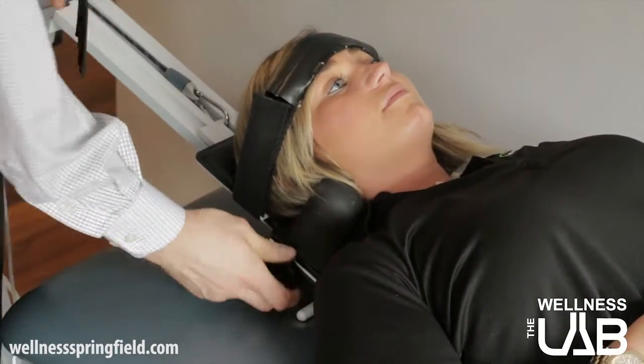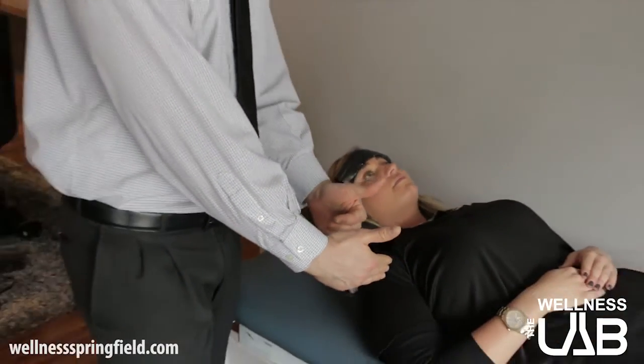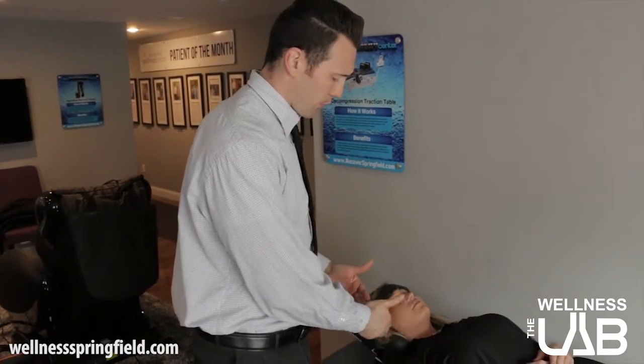And then once this starts pulling, what's going to happen is that it's going to stretch and pull to a point, relax back down, and what we're doing is just oscillating back and forth between those two. We're trying to pump those discs, like I said, pump out some inflammation, or even if it's just a case of stretching those joints out, elongating those joints to help reduce some stress and tension through the neck.